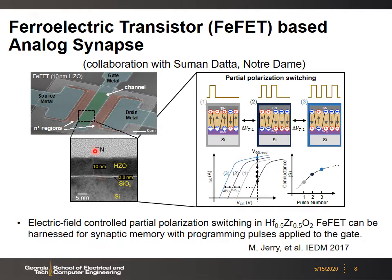So this is an n-channel device fabricated at the University of Notre Dame. And here we have 10 nanometer HZO, hafnium zirconium oxide, as a ferroelectric gate stack. And we can tune the gate voltage by multiple pulses to partially polarize the ferroelectric gate stack. So you can partially flip the domains, then the threshold voltage of the FeFET will be changed. So you can see here is a shift of the ID-VG curve, indicating the shift of the VTH state.